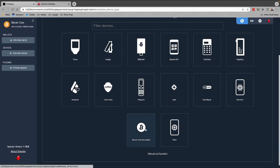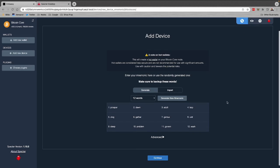For hot wallets, you can see Bitcoin Core right there. It'll give you a 12-word mnemonic. You can generate new ones as many times as you want. You can designate 12 or 24 words, or you can import a mnemonic to be used here within Specter. Obviously, the ones that I just cycled through, I won't be using, but that is how you would do it. And then you would manage it here within, and you'd be able to transact just as you would with a regular wallet, but it's actually based on your own node.